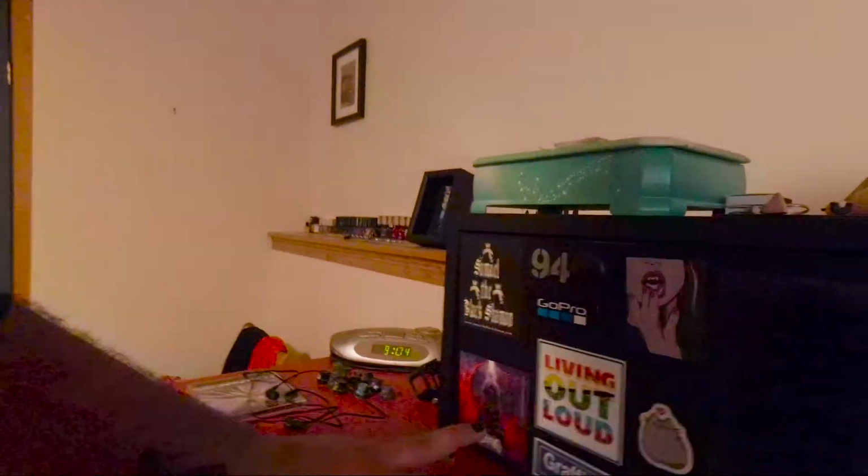The art decor, knickknacks, things that I like looking at. I mean, like I said, I didn't want to spend time on this stuff, but even just stickers and stuff, I really enjoy. Yeah, I don't know. I'm just like a 14-year-old boy still, I guess.